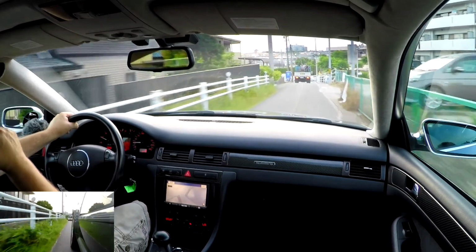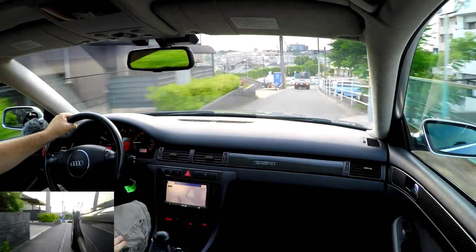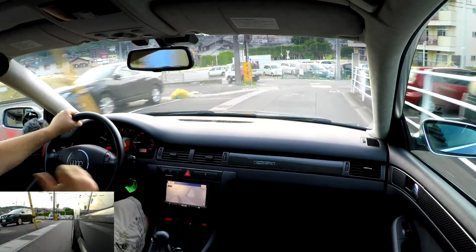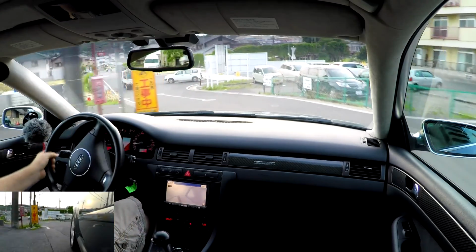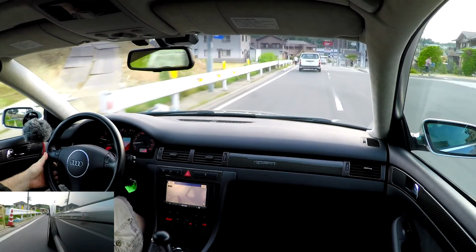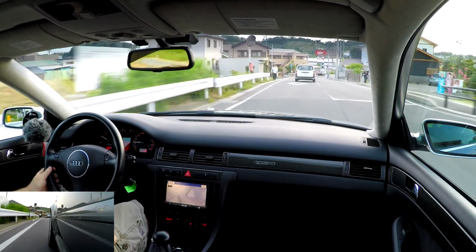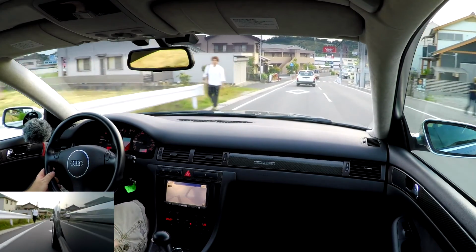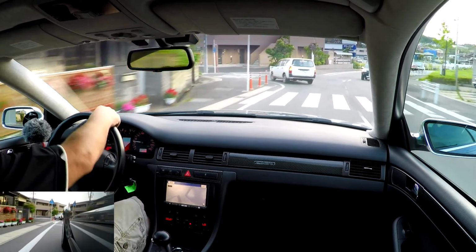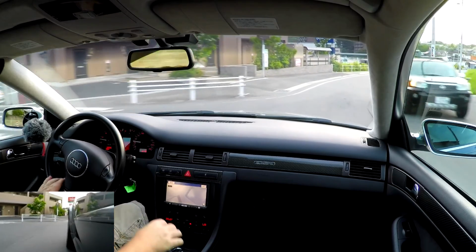It's in grey. It's got half black leather and suede seats, electric seats, electric rear blind, climate air, electric steering column. What else have I got? It's got fold down rear seats. It's got the 4.2 V8 Quattro, obviously being the Audi.